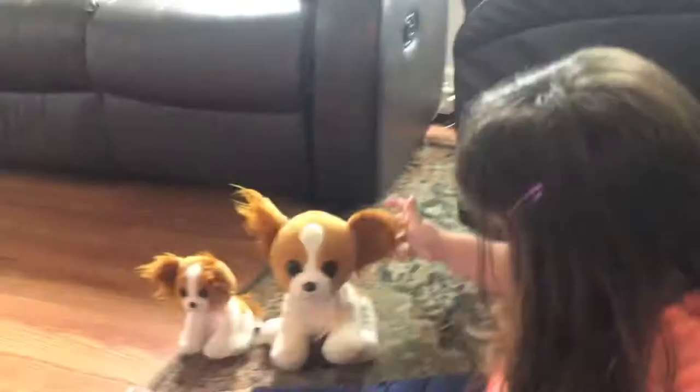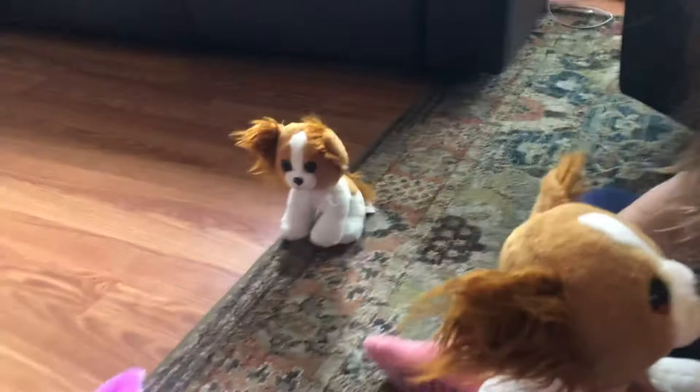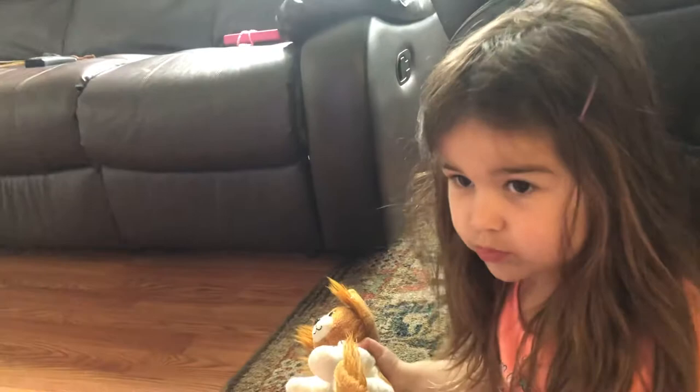Isabella's Nana and Pup-Up actually have a dog that looks exactly like this. His name is Dax, right? Yeah, his name is Dax. That's Dax? What's his name? I don't know. They're all Dax. I think his name is little Dax. His name is little Dax.